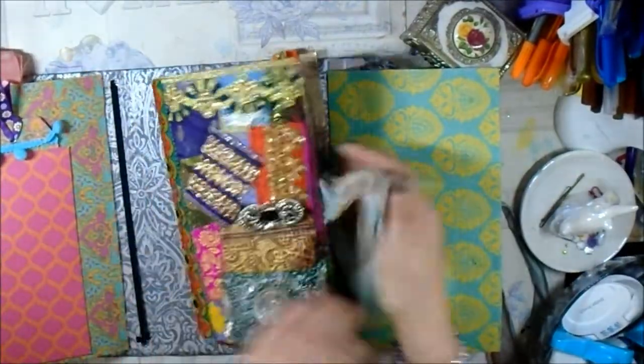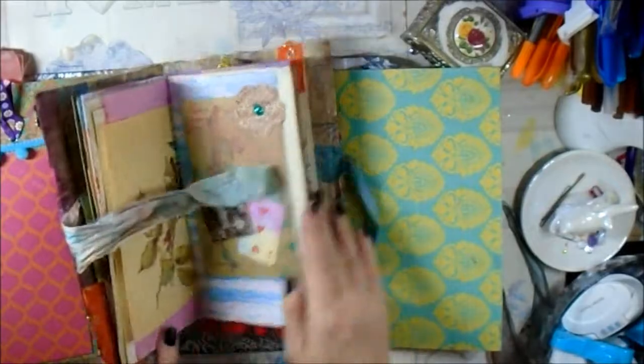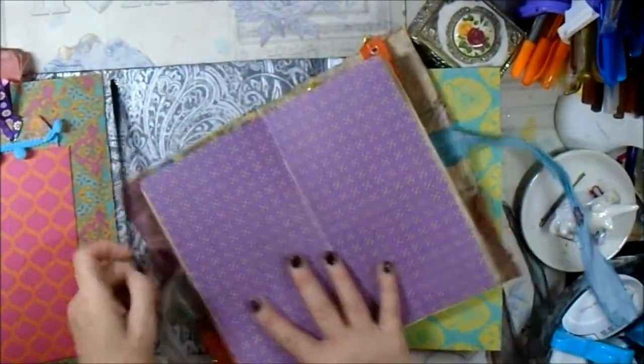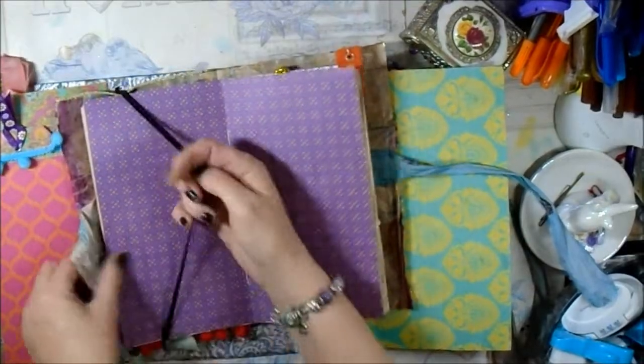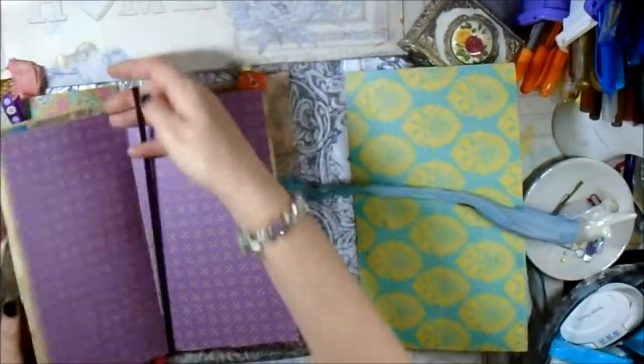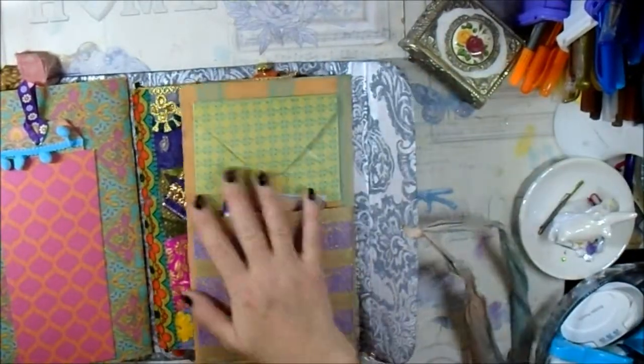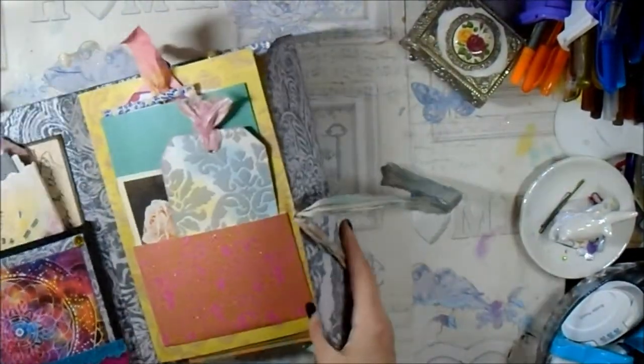So 72 pages in this one signature, and yeah, lots and lots of room for you to fill with the ephemera, or to just journal and do whatever you want to do, stick photos, whatever you want. So that is my first show and tell.